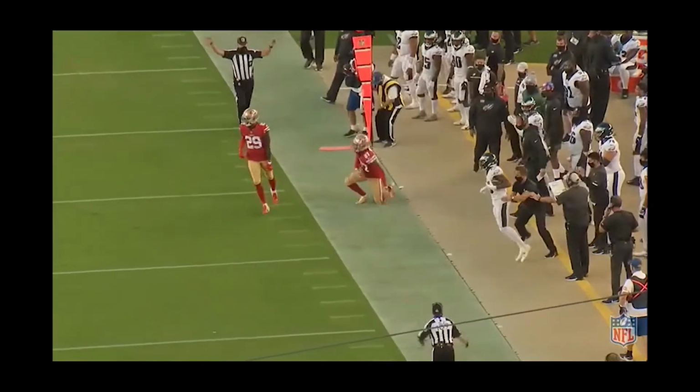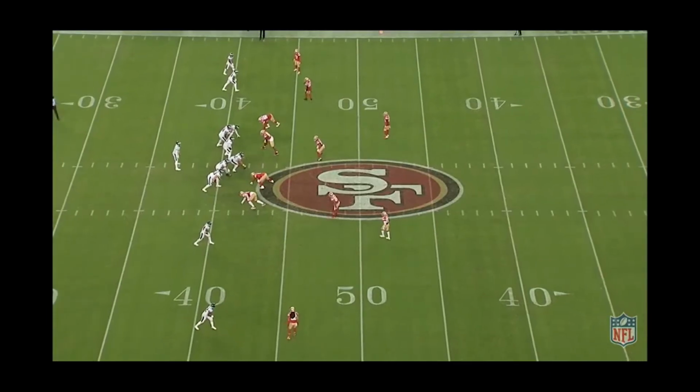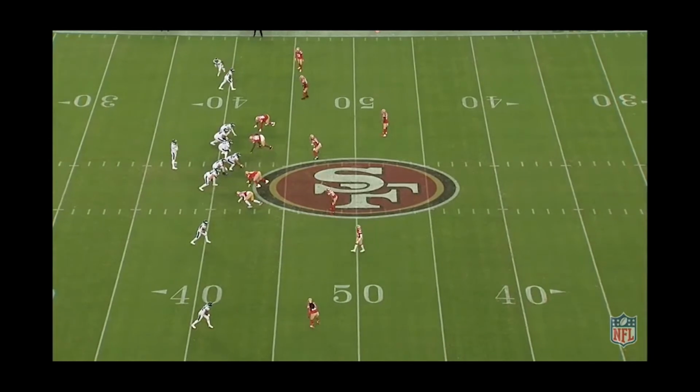Looking at that isolation and the way he fought off, I can see the argument. All right, now on this play right here, we're going to have classic vintage Carson Wentz. I guess he's old enough you can call it vintage. Whatever. We're not talking about that right now.